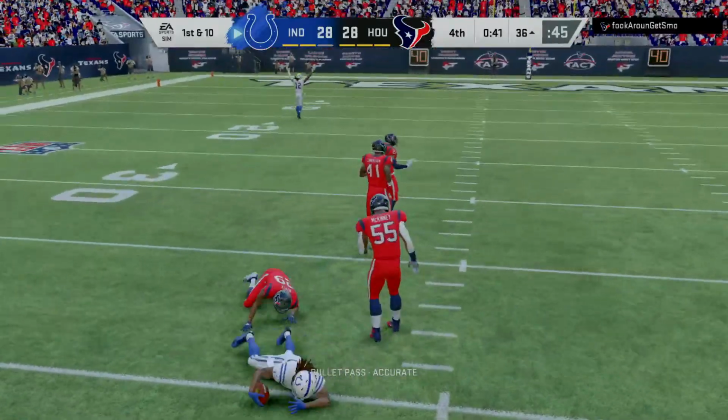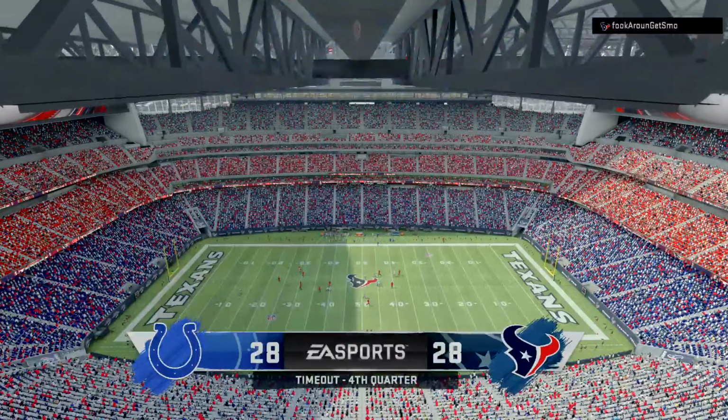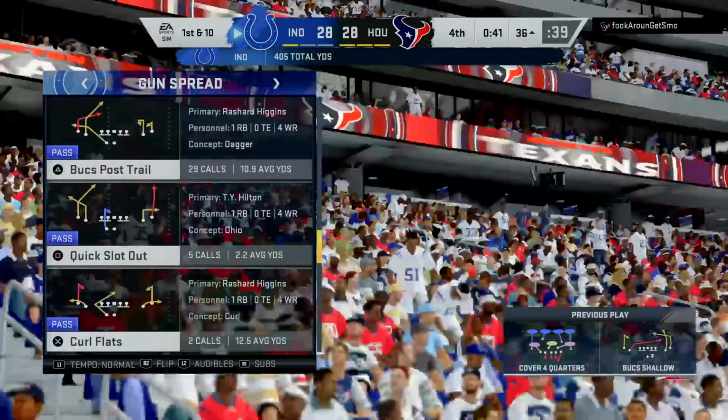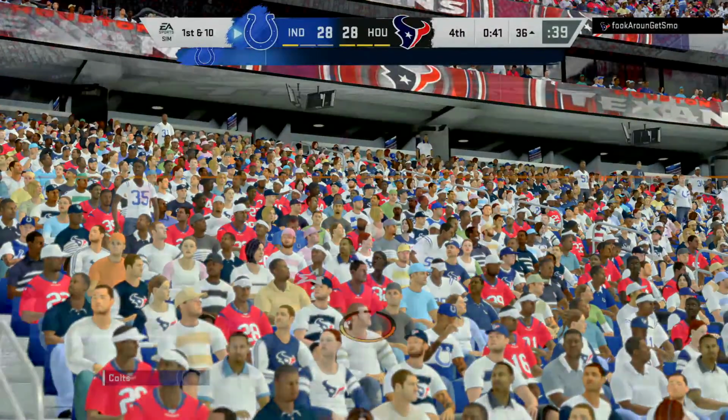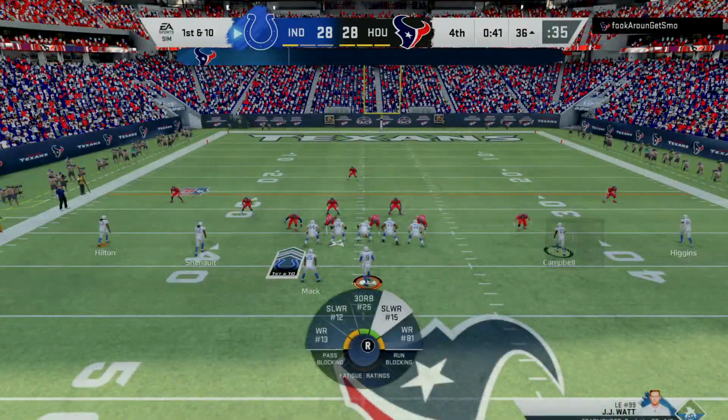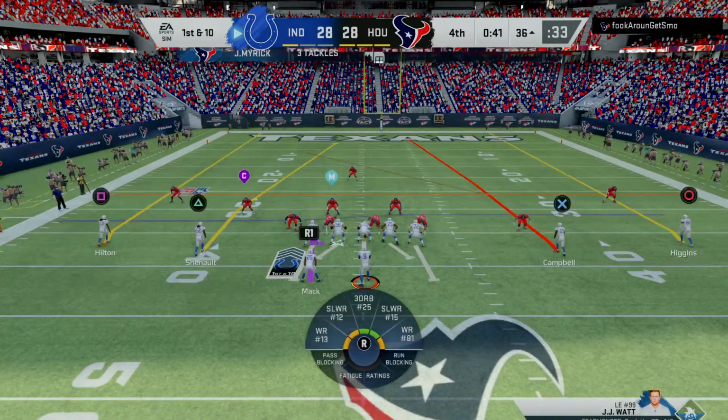He'll look to throw. He's got it to Hilton. And he is tackled inside the 40, not quite to the 35. Now the Colts going to burn the second of their timeouts as they'll stop it with just over 40 seconds to go in the game. So from the 36 now, 1st and 10.